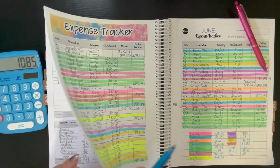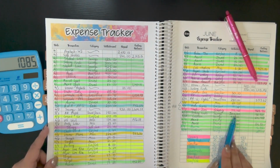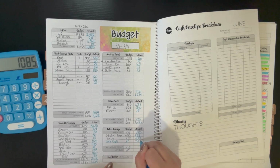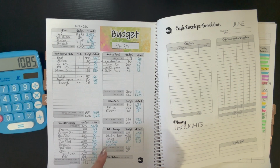So a house, we put 233, and then we put some more towards sinking funds. We put 303. So just other, this was like miscellaneous funds. So nothing I budgeted for, but 303. And then my cushion to get it back up to 1,000.